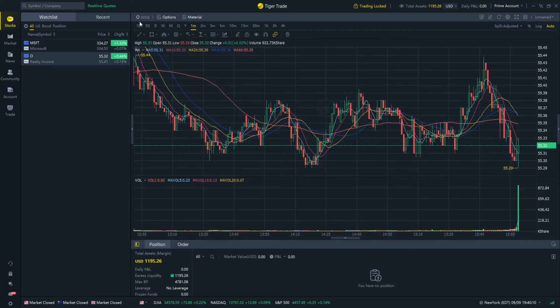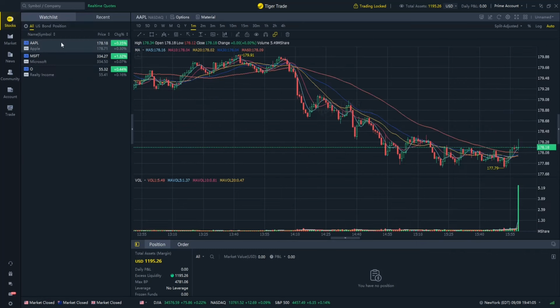We've got a whole range of options here. We've got a range of options in terms of the time scale. More bells and whistles than you can shake a stick at. We'll add in a couple more. So now we've got three entries on our watch list. We've got Apple, Microsoft, and Realty Income. You can see down here we've got market closed for the US stock market, pre-market trading, so you can actually trade before the actual market is open.